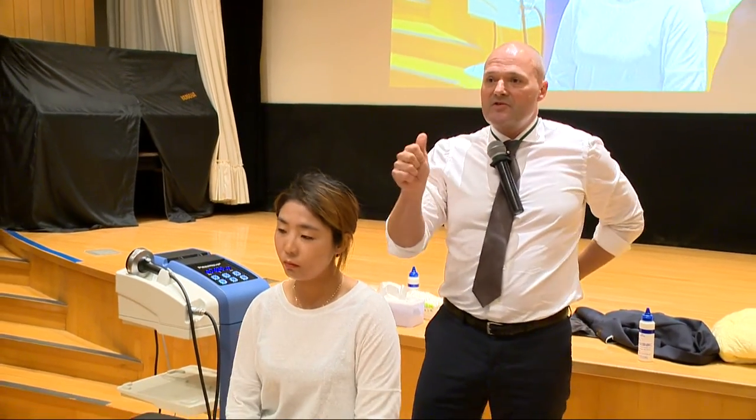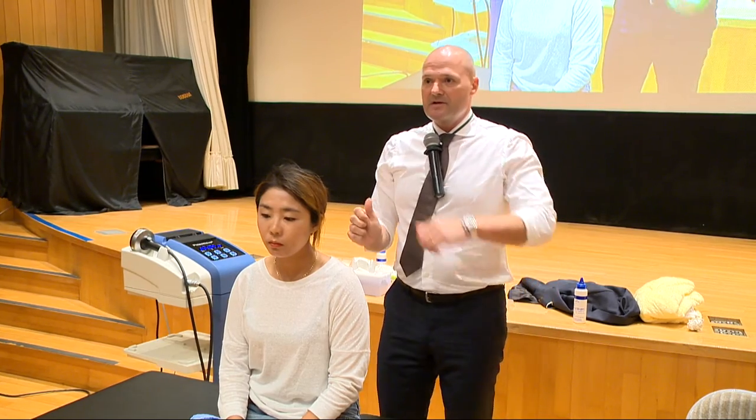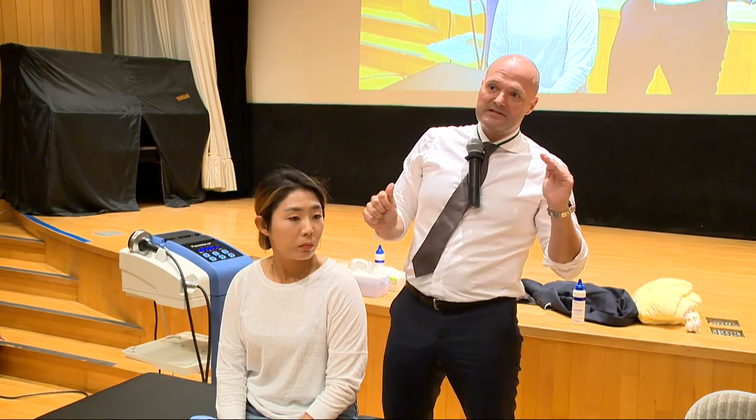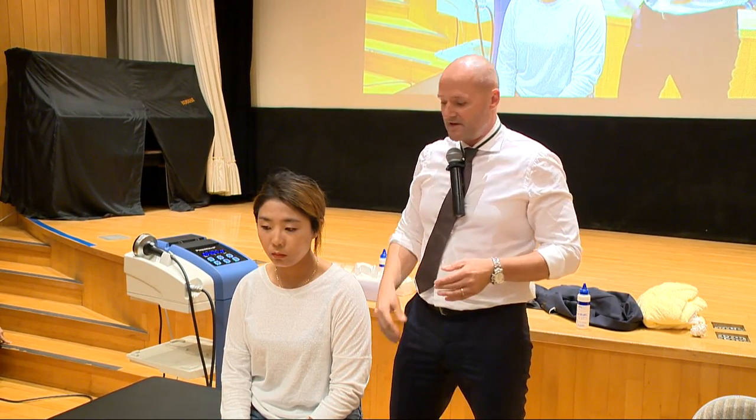I'm going to try and localize each level by pressing on the spinous processes, rotating the spine, lateral side bending, and extending it to compress the facet joints, and see if I can elicit the pain that the patient has.